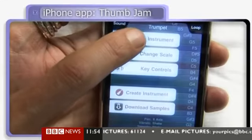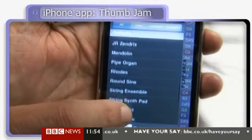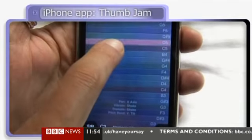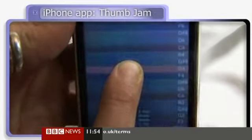There are loads of pre-installed samples and you can download more or even record your own. Effects can be added and you can even control them using the phone's gyroscope and accelerometer, like adding pitch bend with tilt or vibrato with a shake.